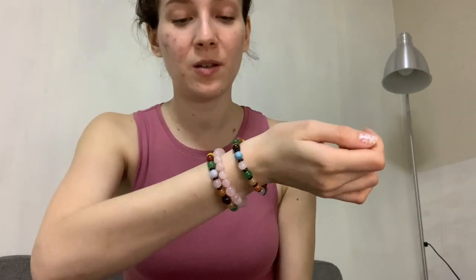I got the rose quartz, and then this one is just mixed colors. I was joking with the lady because each stone has a meaning, like if you want to bring love or money or happiness, and I was like, oh, this one has everything, so I'll just get a little bit of everything. So yeah, that's everything I got from there, and they were really nice. So yeah, just if you want to do some shopping.